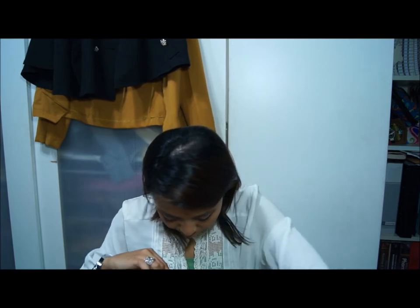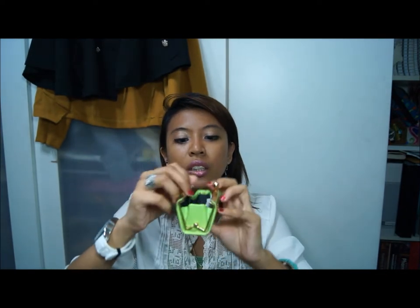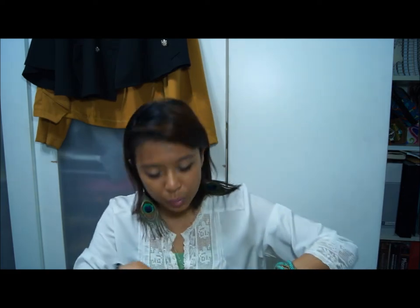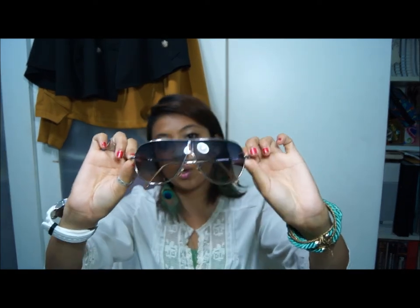There's also all the podcasts on French and Arabic. I also have a small little coin pouch in lime green, which is my favorite color. So that's all my coins, just because I don't want them in my wallet. These are my shades for the day.